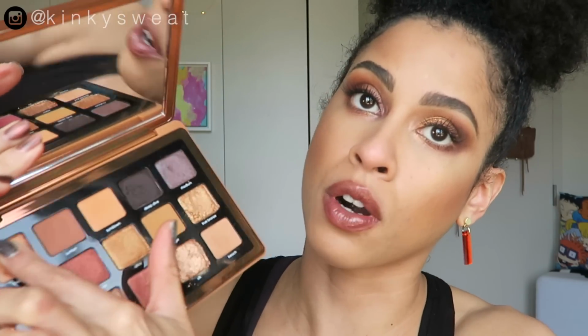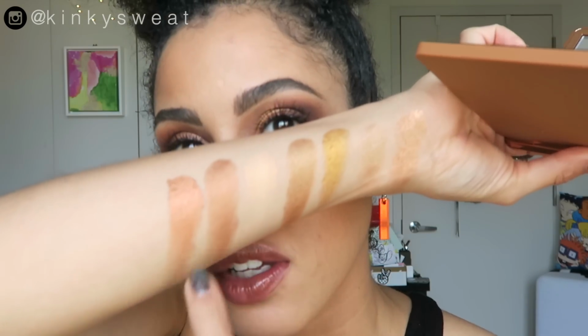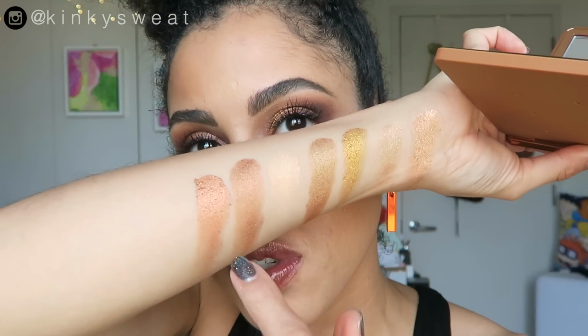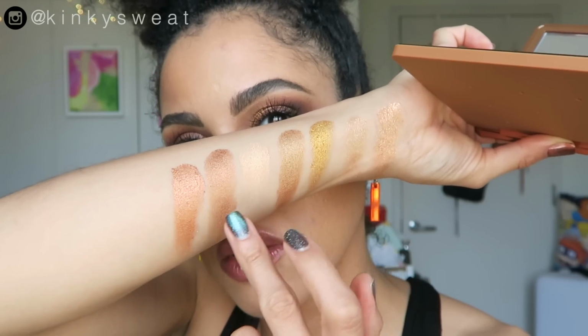This is True Copper from bronze. I just want to get it next to Dayspring. So that has a little more warmth to it. You can see there's a little more orange there. This is a little more muted.